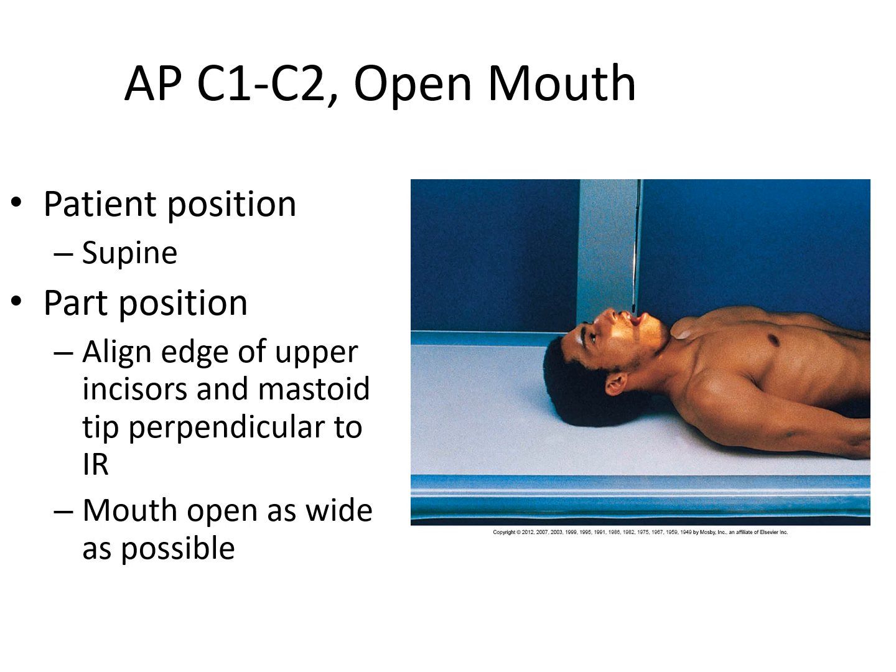Okay. C1, C2 open mouth. This is our more routine projection to capture the dens and the lateral masses of C1. You are going to place the patient supine or upright, and then the upper incisors. What are those? Those are the front teeth of the upper jaw.